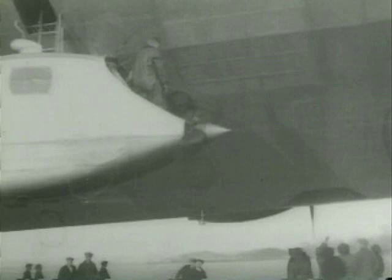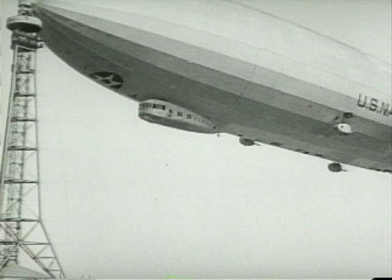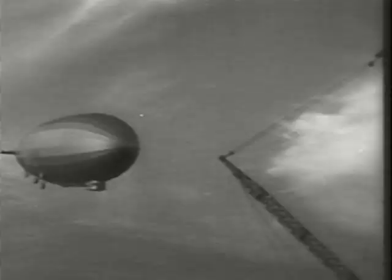The Los Angeles practiced mooring to the Lakehurst high mast. On January 15, 1925, it made the first of many moorings to the mast vessel USS Patoka. Over the 24th and 25th of January 1925, the Los Angeles hosted a group of scientists and flew off Nantucket in search of a perfect position to view a solar eclipse.